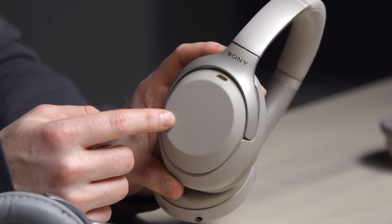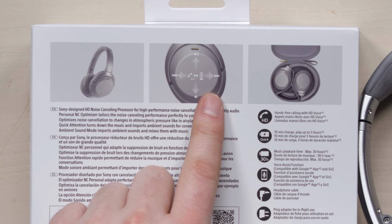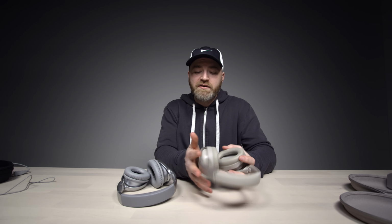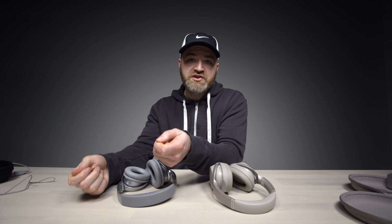This is actually touch controlled. Volume controls, play, pause. You can answer a phone call, and you can also skip tracks forward and back. You can also hold your palm over top of the ear cup, which will then mute the sound of your music and allow you to hear an individual who's talking to you, so you can quickly, you know, you walk up to the Starbucks, you order a drink, you quickly hold your hand over. It's nice. It's better than having to take the ear cup off.